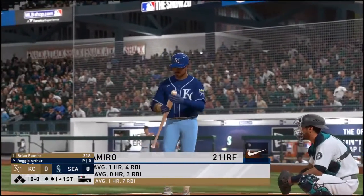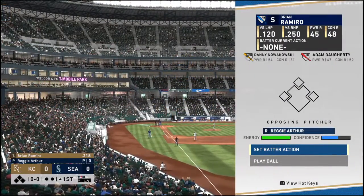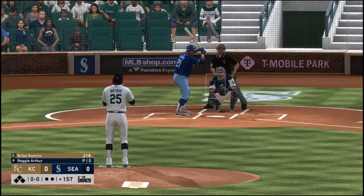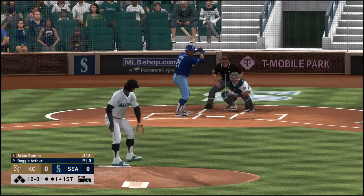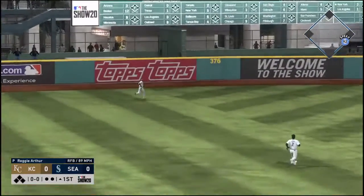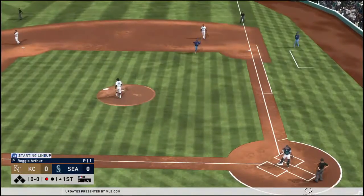Stepping into the box, Brian Ramiro. And the home-away splits tell us he's actually quite a bit better hitting on the road than he is at home. He's ready. Here's the first offering. That's lifted the other way out to left. Haniger in pursuit. He gets there and makes the play for the first out.